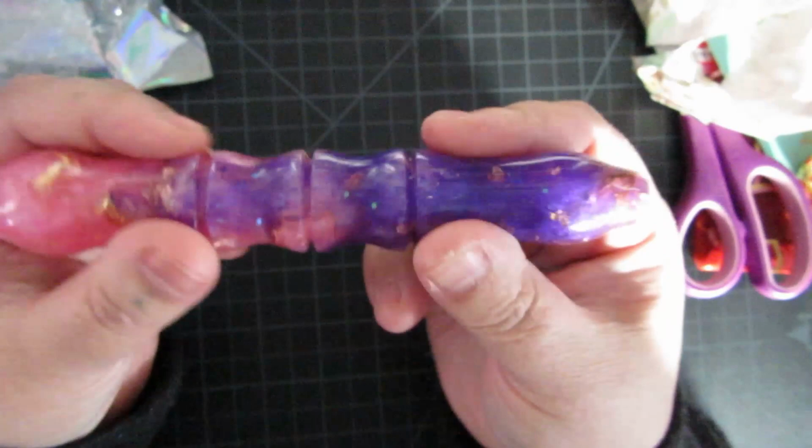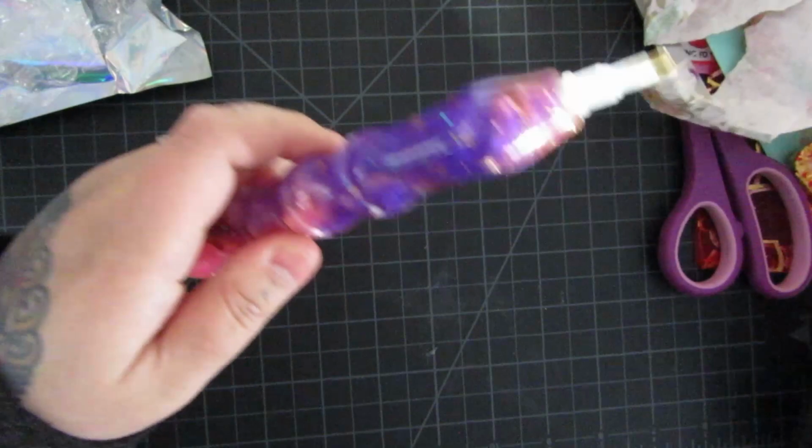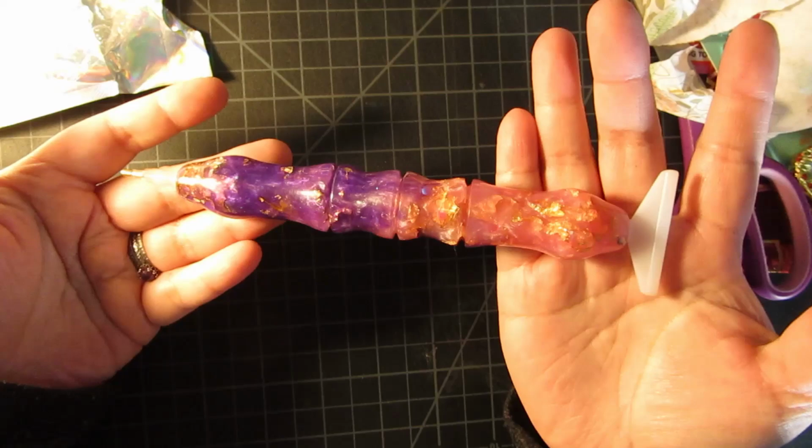Okay, let's put in this tip. Or should the tip go on this side? That's what she said. Let's put it in this way. Ooh, yes. Oh, look at it. It's so beautiful. Is this gonna help if I turn this light on? Sure. Oh my goodness. It's so pretty. Thank you so much, Elizabeth.